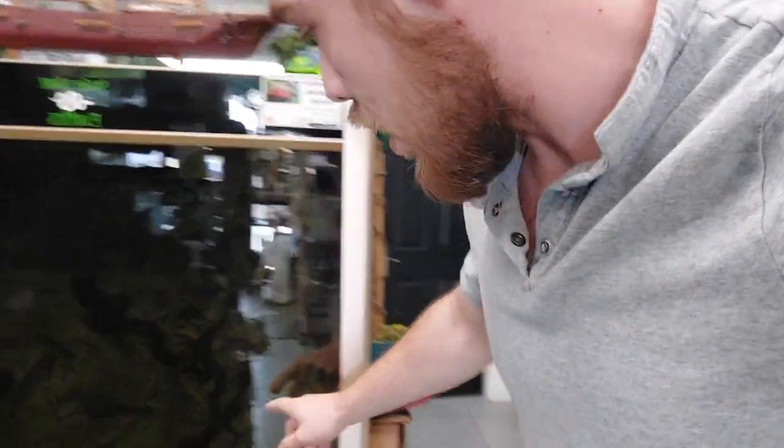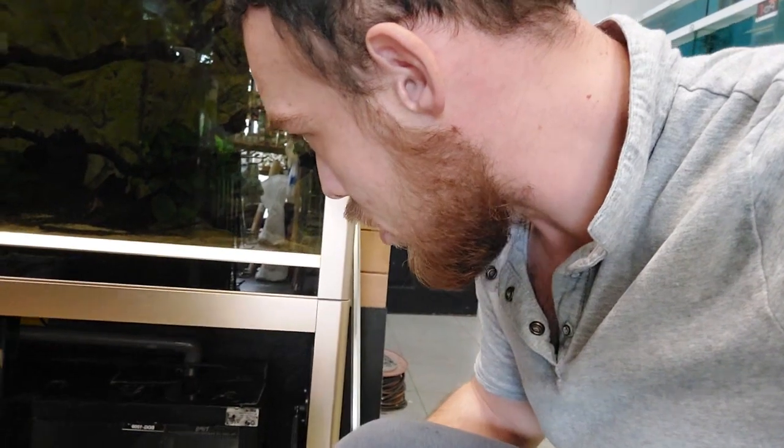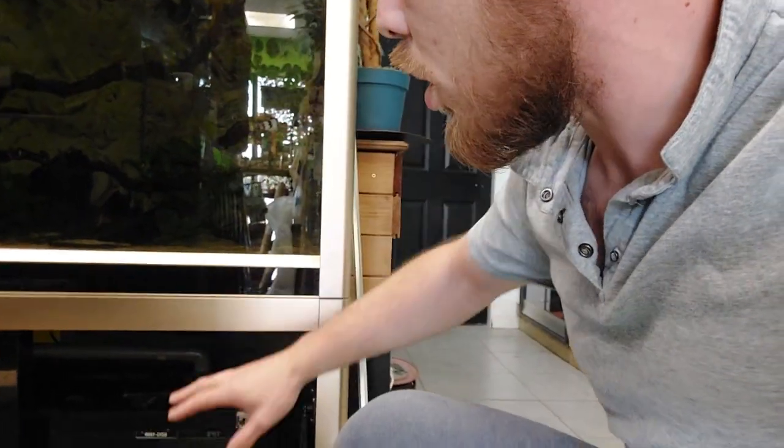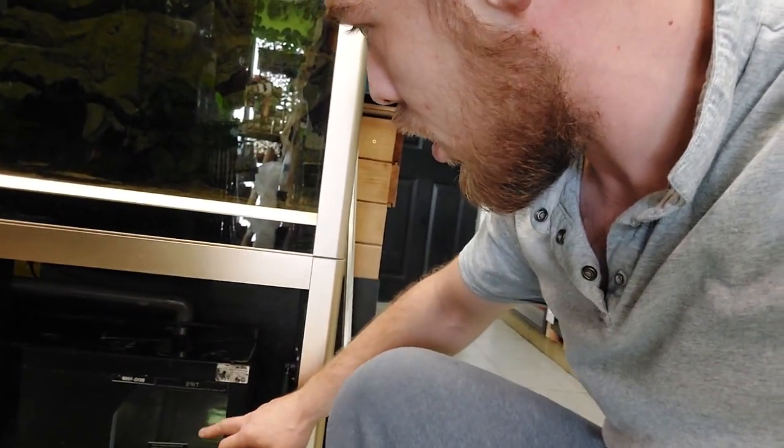Got to turn all the pumps off though, so I'm going to turn off the supply, like so. Has that also turned off? Yeah, it's also turned this off. Just got to check this doesn't overflow, because a lot of the water is going to come and collect in here now. Fingers crossed it's not going to go too high.